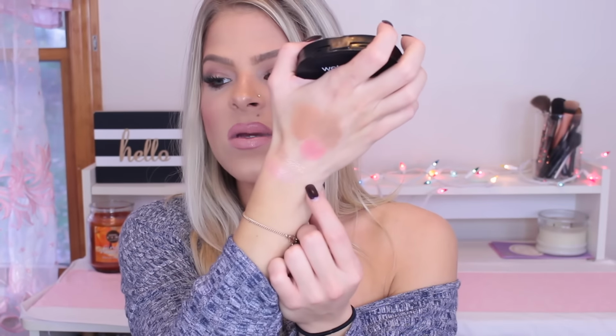And then this next one I have is I'll Have a Cosmo. This one I don't like as much, but it's still really good for the drugstore and very affordable for Wet n Wild. This is more on the pinky side of the highlight. So if you are someone that likes a pinky highlight, you'll definitely enjoy this one. This one isn't as pigmented as the other one, as you can see right here, but it is more of a pinky highlight, so that is it right here.